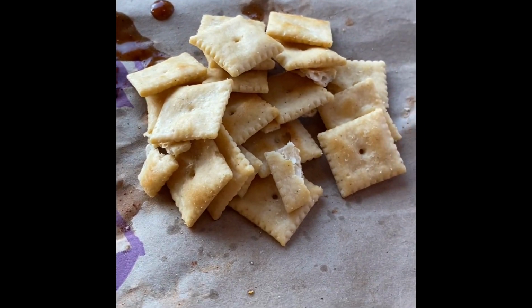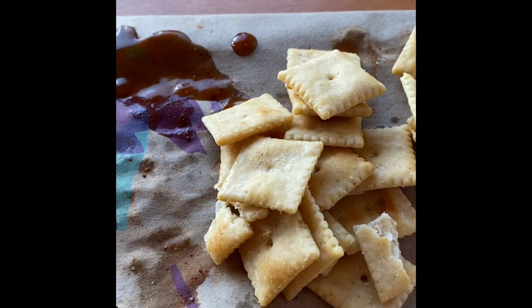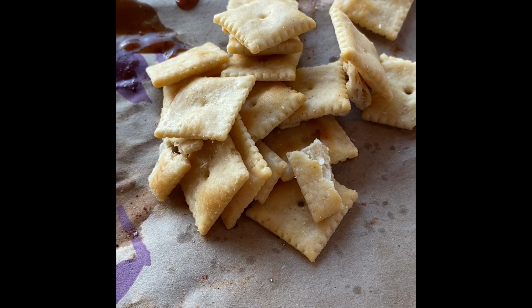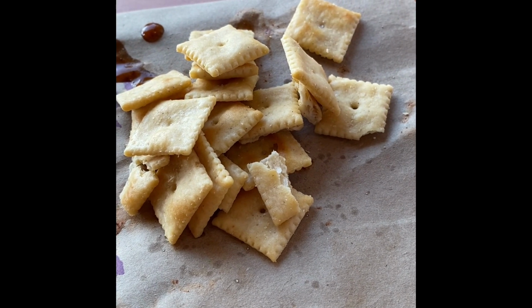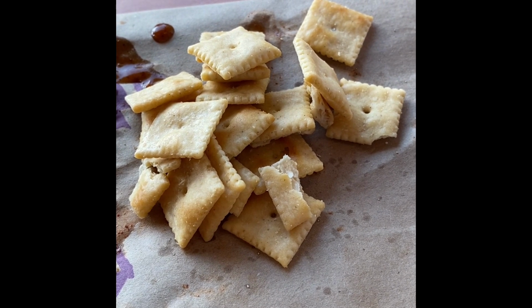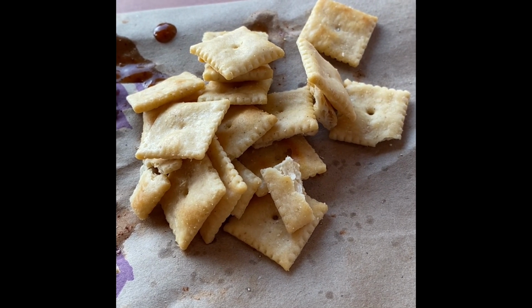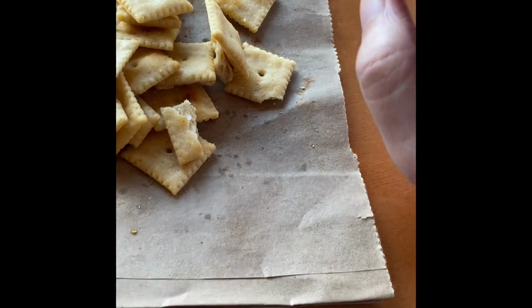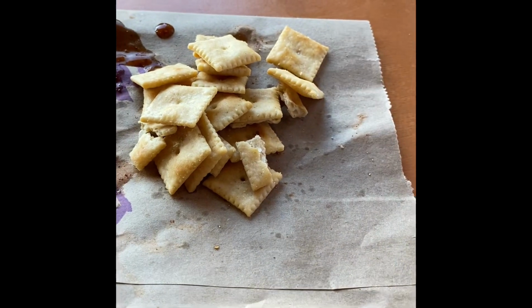Okay, so that's what they look like out of the box. We're gonna go and try one right now. Okay, so I don't know if they're supposed to be, but to me they taste like white cheddar Cheez-Its. It's like a very subtle hint of white cheddar. So they're not super cheesy, but I think they get the job done. If you have a cheese craving, I think you'll like these.